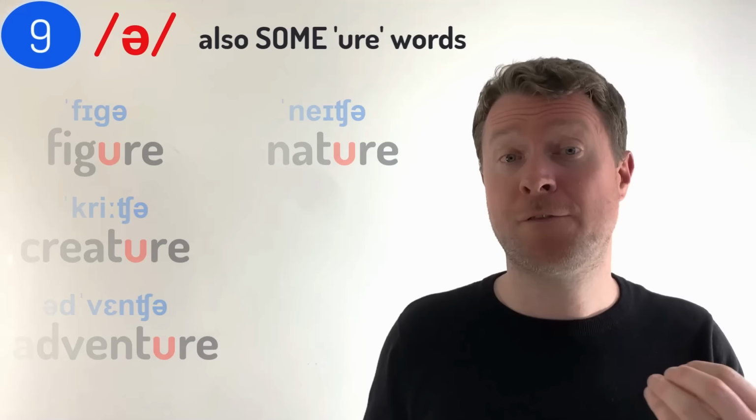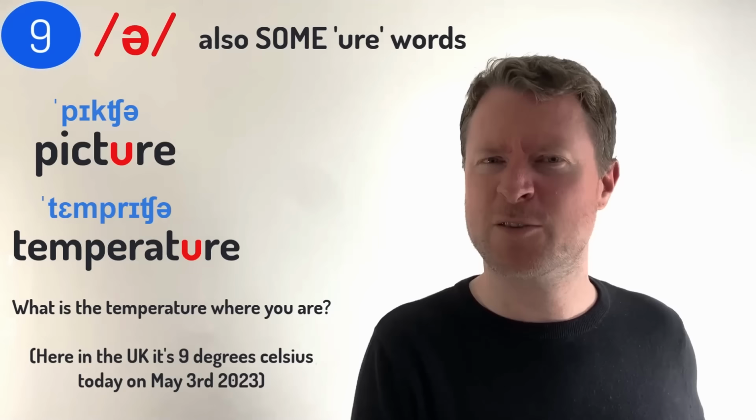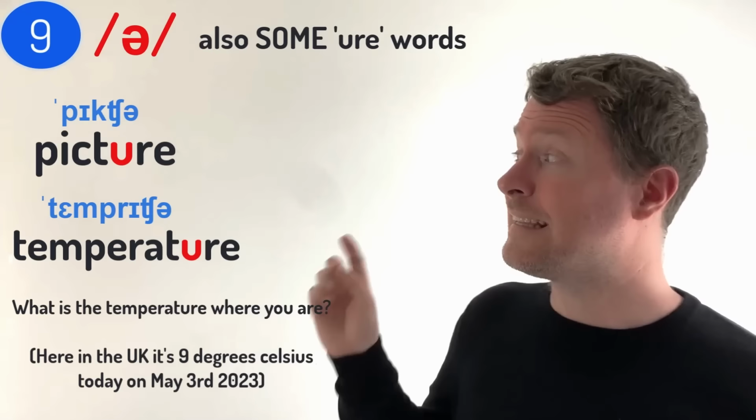Also in picture and temperature. What is the temperature today where you are, by the way? It's really cold in England still this time of year. It's a little bit strange. It's normally warm at this time of the year in the UK, but at the moment it's still pretty cold. What is the temperature where you are right now? Write that in the comments below.